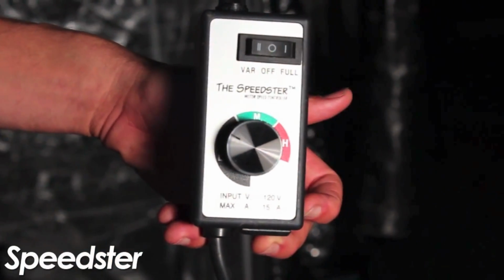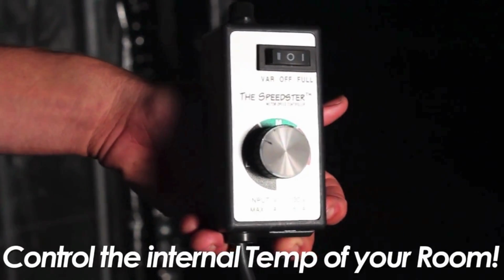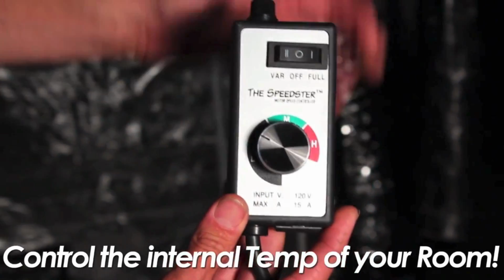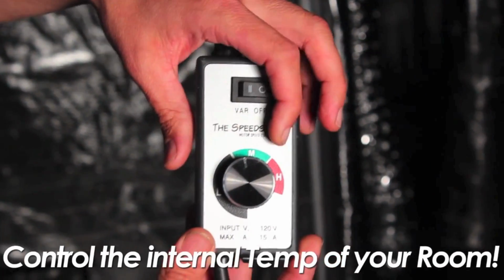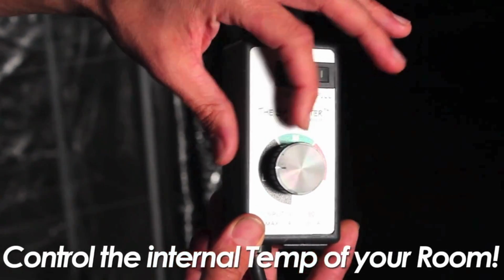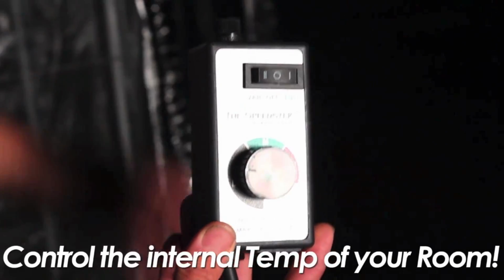A really important addition to all Super Rooms is this Speedster. What this does is you can control the internal temperatures of your grow room. It's going to be at different dials whether it's summer or winter, and you can control how fast or how slow you want your output fan or your air-cooled lights to be. Simply turn the dial and increase the speed or lower the speed of your fans.